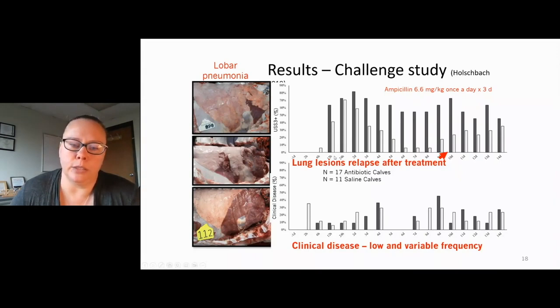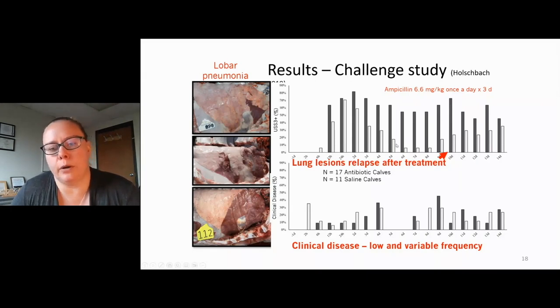Now, these calves would have been treated right around the 12 to 24-hour time point, their first time of treatment. They would have gotten treated once a day for 3 days. So by day 4, everyone probably had their antibiotic at that point. But we can see the proportion of calves with severe pneumonia is going down, and then it stays low.